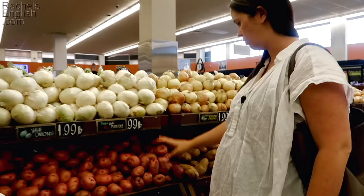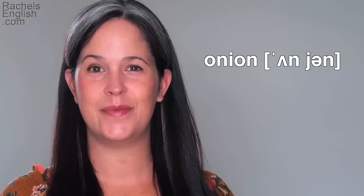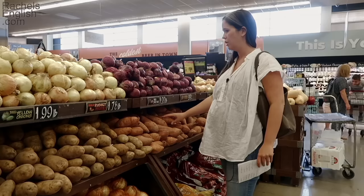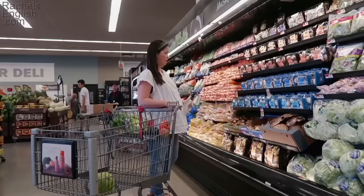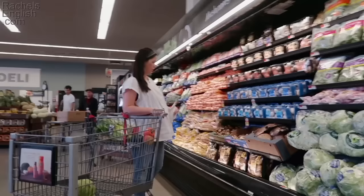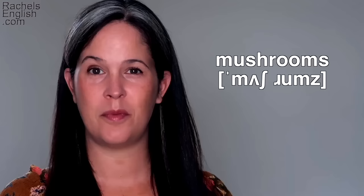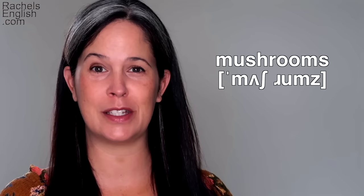Regular potato, russet. Onion. The first letter, O, is the uh as in butter sound. Onion. Say that with me. Onion. Red onion, yellow onion, white onion, all sorts of mushrooms. Look how big these portobellos are. Oh my gosh, they're huge. Mushrooms, one of my favorite vegetables. So many varieties. And also one of Stoney's favorite vegetables.